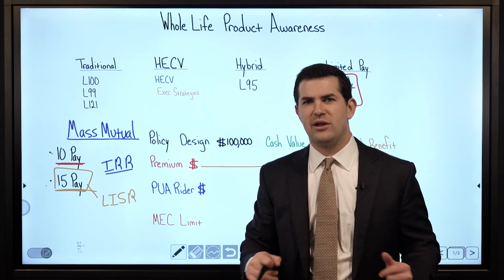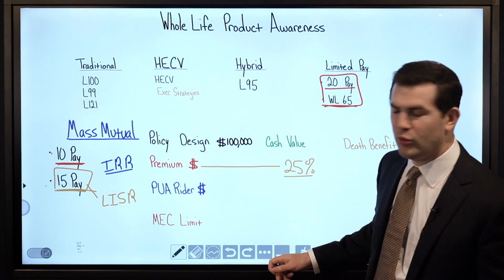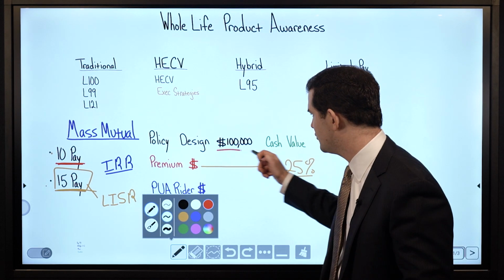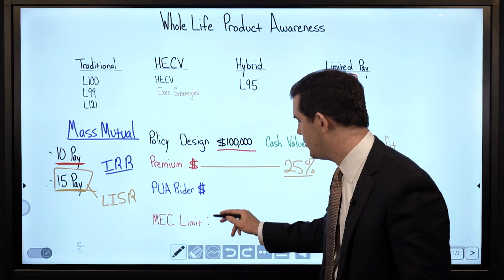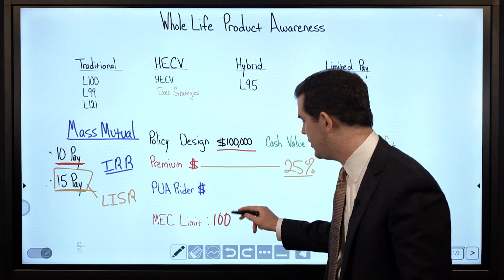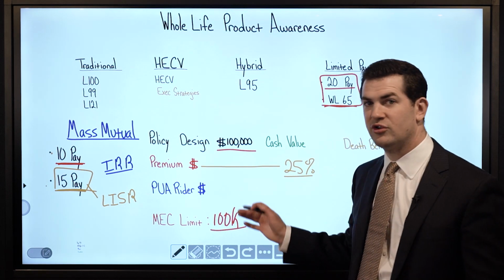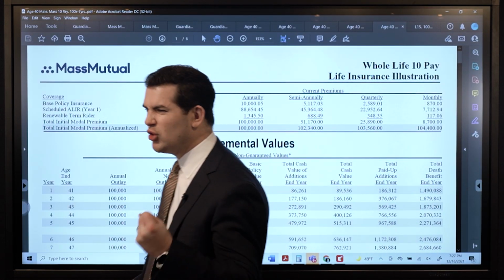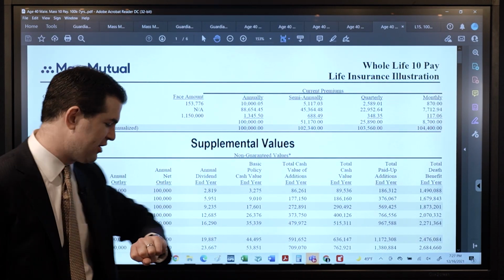So let's look at some numbers, shall we? We will begin with the 10-pay product. We're going to look at 100K per year going in, just like all of the examples, which means we will set the MEC limit at, guess what? $100,000, which allows you to minimize the death benefit as much as possible to juice the cash value. That's what I'm talking about.